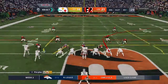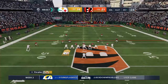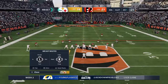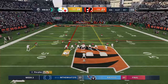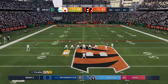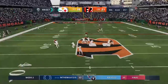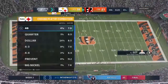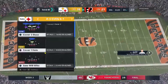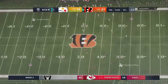1 score down. Here we go. They're going to go for it here on 4th down. Got to try it here. He's back to throw. And that is incomplete. The Steelers try it, but they come up empty on 4th down. And the Bengals will get the football back. It's a turnover on downs.